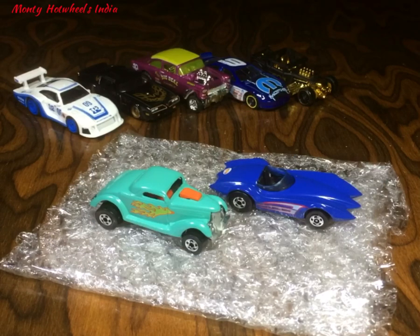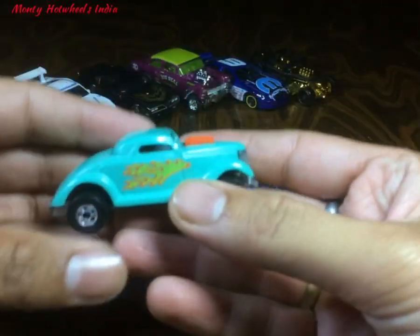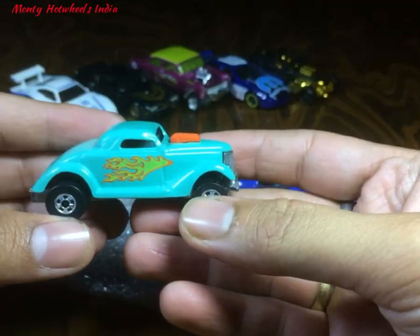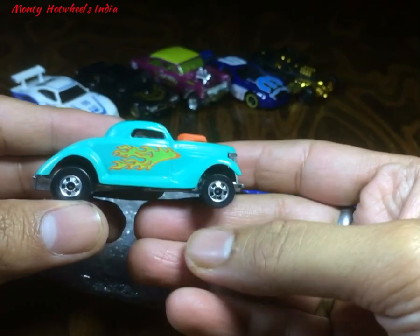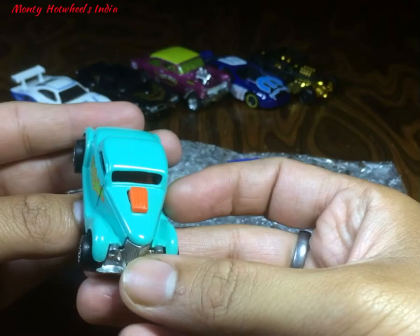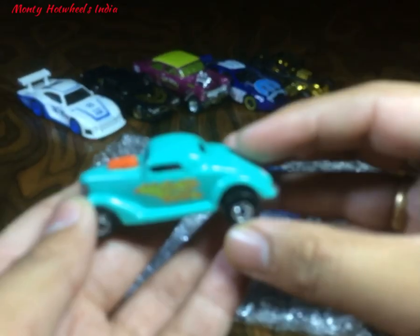So I got these two beautiful Hot Wheels. I imported them from the US, and these are in mint shape, early release Neat Streeter and Second Wind. First we will see the Neat Streeter. This is in beautiful green color with the blown fire tampos on the sides. You can see the orange interior one, early release, and you can see the condition. It's in a very beautiful shape.